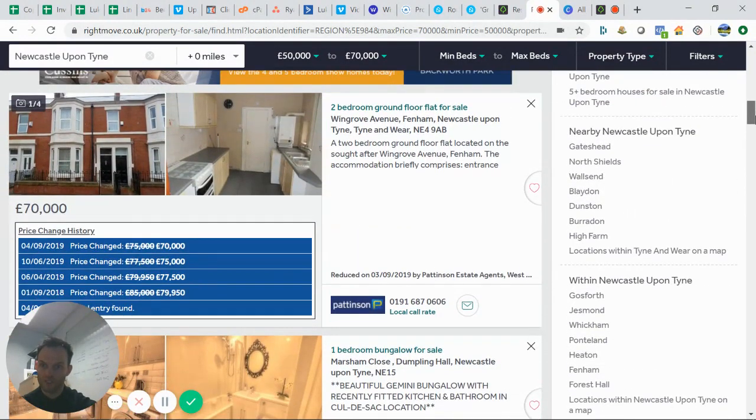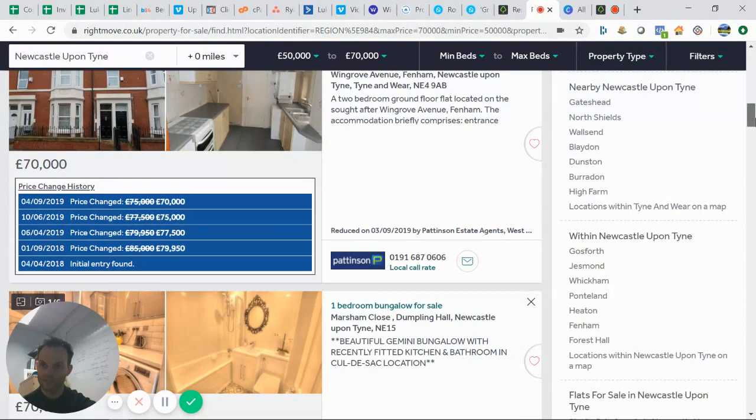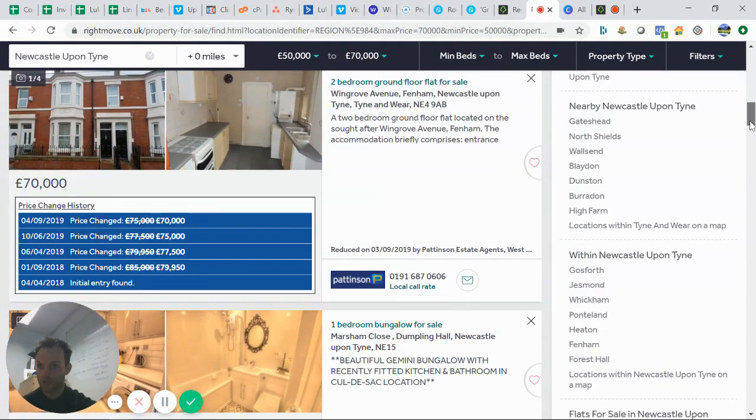Here's a good one, 70 grand. First listed in April 2018, suggests to me that this property probably doesn't work price wise. Wingrove Avenue, Fenham, yeah, 2 bed flats not worth that in that area. But it shows you here that they're reducing it down. So it was originally probably 85 grand. It's now 70 grand. So they've knocked 15 grand off the price in the last year. Well, nearly 2 years now, isn't it?